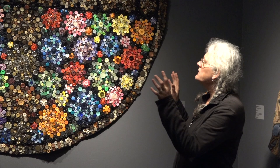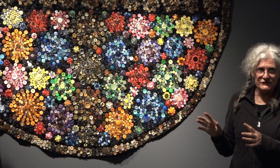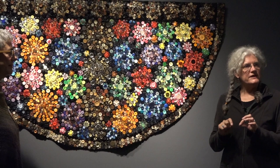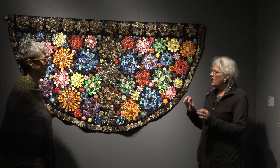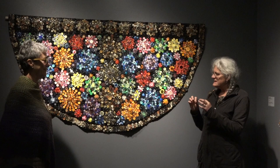One last thing I'd really like to say is the idea of buttons is very close to my heart. My parents grew up in Birmingham in England, and the button industry there was one of the very important industries. So the idea of buttons and button making and Birmingham, having those all intertwined, I find really, really inspirational. So, yeah. Great. Thank you.